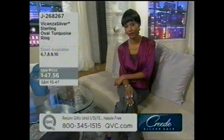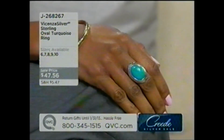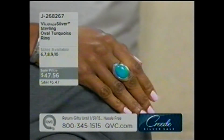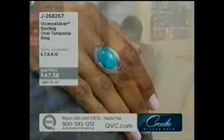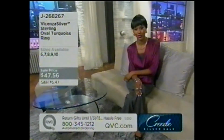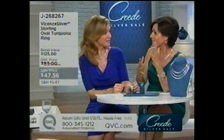And I know a lot of people think turquoise is all about summer and the beach. It's not anymore. It's an absolute classic, all year round. And the other great thing about this is that it's the December birthstone. It's an alternate birthstone for December. So obviously it's even a winter stone.